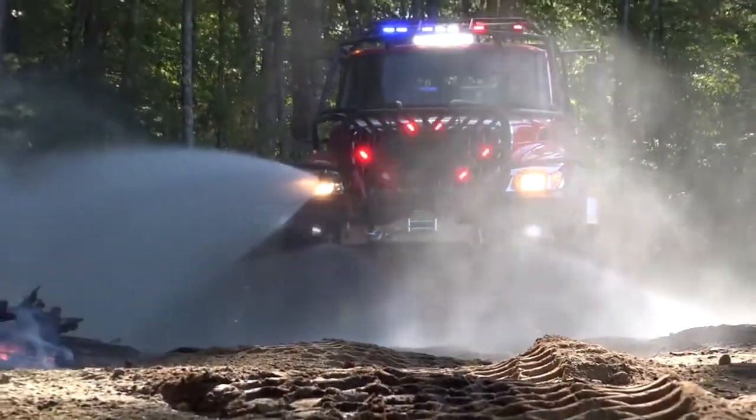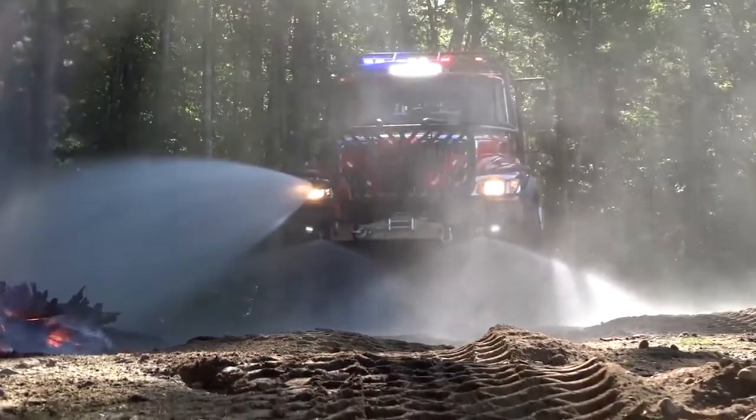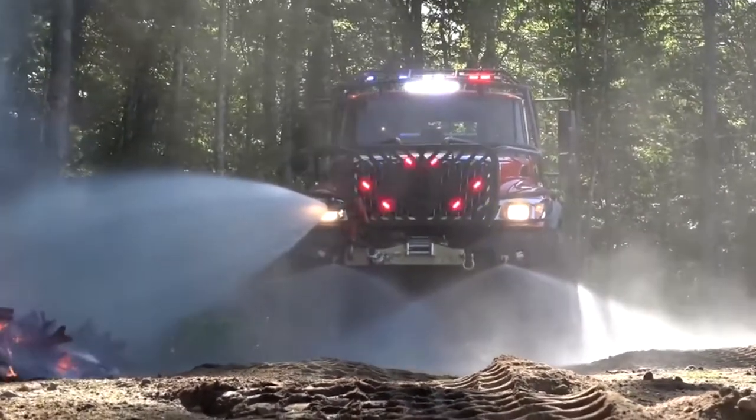for the same price as your typical on-road 2,000 gallon first responder, your fire department could have a truck that does so much more.